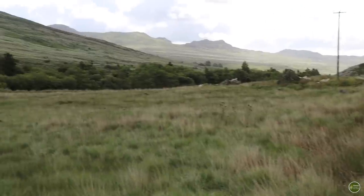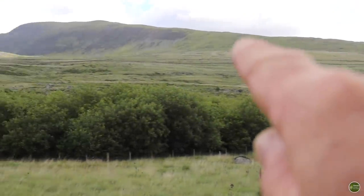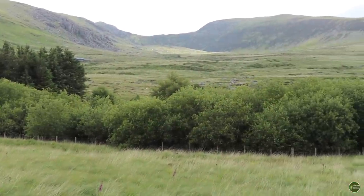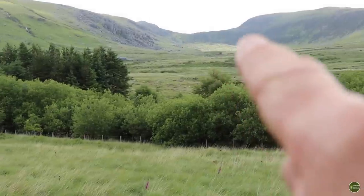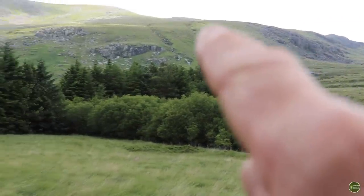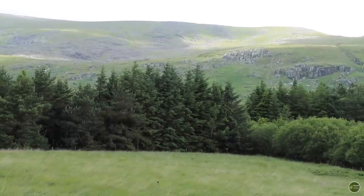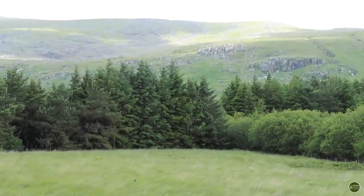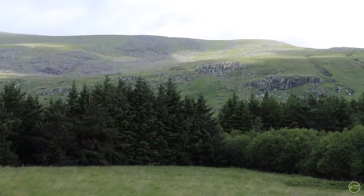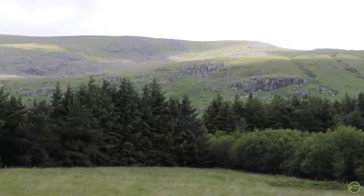So this is where we're headed. We're gonna be walking up that spur there, right the way out to the top, to a mountain called Pen yr Helgi Du. And we're gonna drop down into that little saddle just there, and then up the other side, up to Carnedd Llewelyn, which you can't actually see, it's behind that rise up there. One of the big Welsh 3000s. So that is our first sort of big mountain, and we're hoping to get up there for lunch.